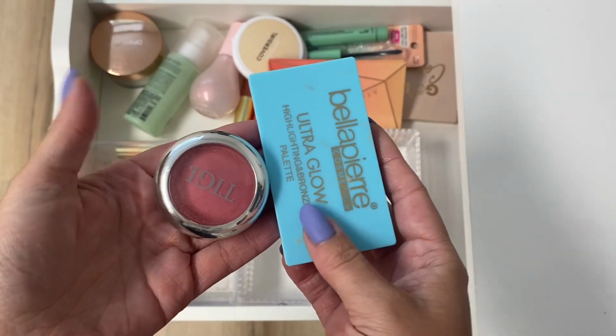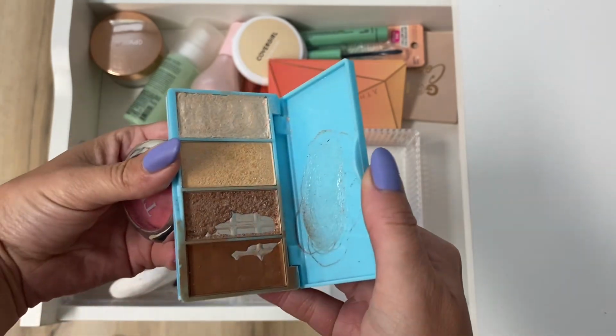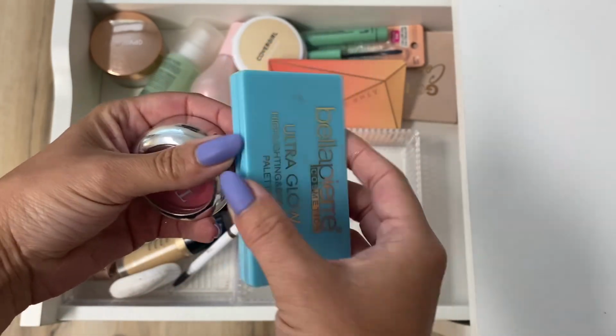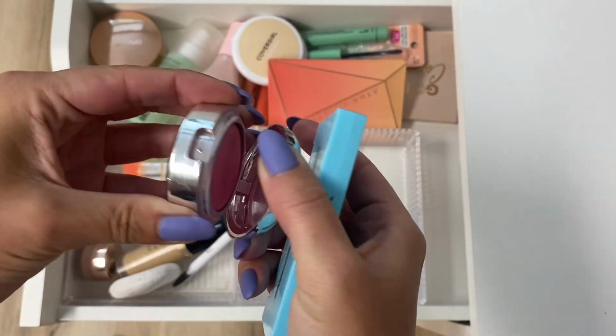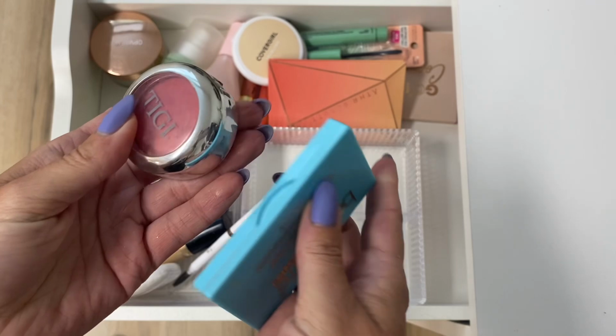I'm going to put these two things back, just a little bronzer palette. That's kind of a default palette for me. I use it a lot. And this TG blush, it's very similar to NARS Orgasm. I'm going to put those back.